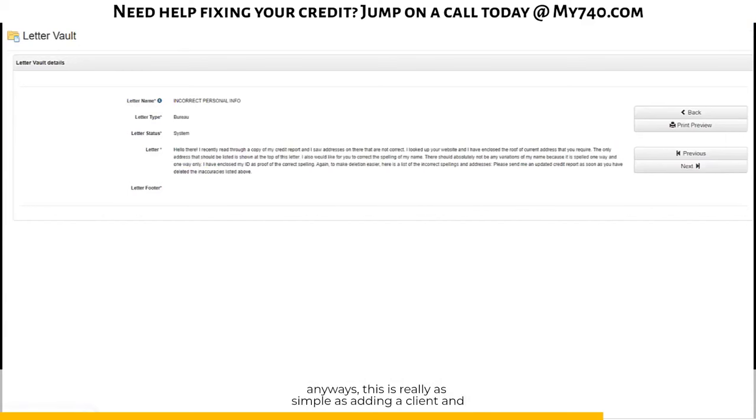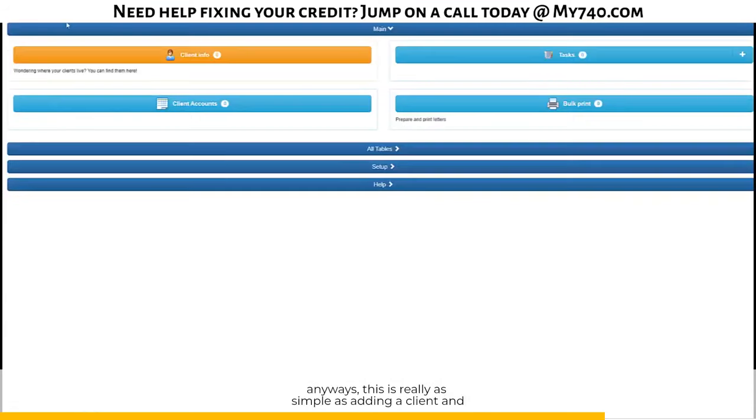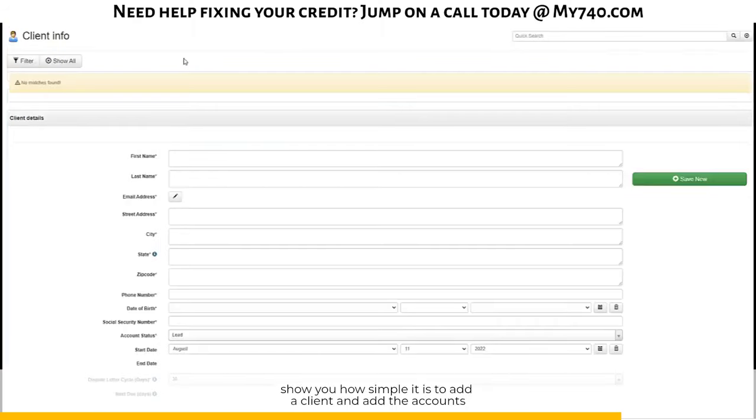But anyways, this is really as simple as adding a client and adding some accounts, and you can actually import identity IQ. My score IQ is in the works, but the next one that's going to be in here is actually going to be smart credit. So my developer is working on that one right now, but I'm going to show you how simple it is to add a client and add the accounts and pop out a letter. I mean, it's really all built in.